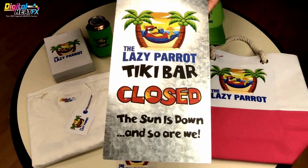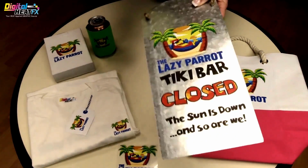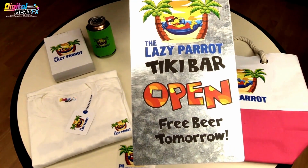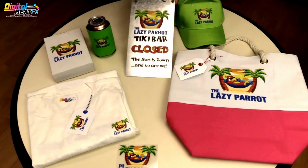This sign came from Michael's. It was $3.99. It cost me like 80 cents of transfers. And this would probably sell in a gift shop for $20 to $25. And they have free beer tomorrow, so we're all showing up at the Lazy Parrot.